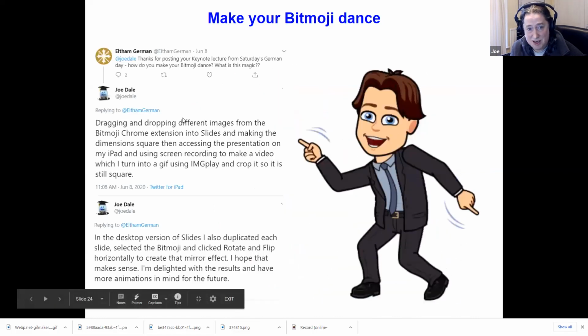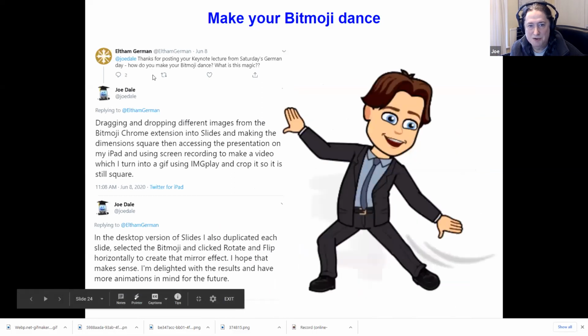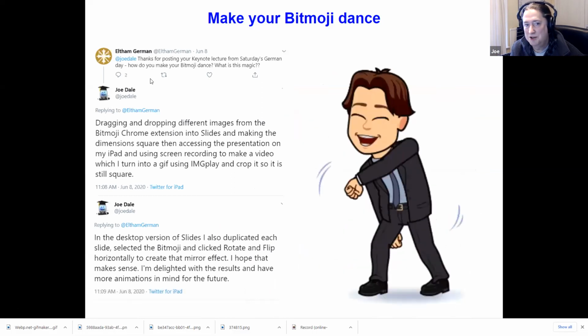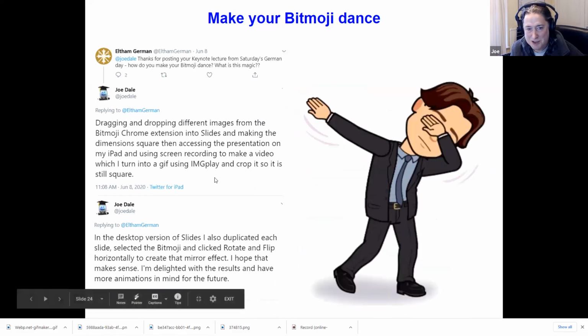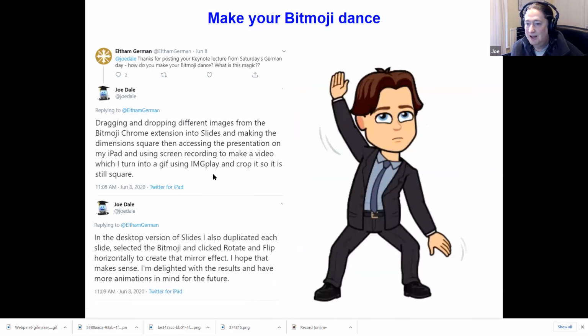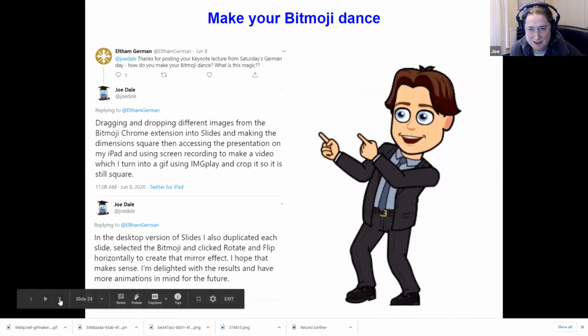And then, as I just said, these are the instructions, because Elton German said, thank you for posting your keynote lecture from Saturday's German Day. How do you make your Bitmoji dance? What is this magic? So I've literally gone through what I've just said, but in text form. So give it a go. It's quite fun, and I think it's the sort of thing that children would like.